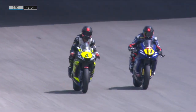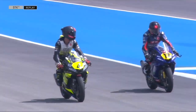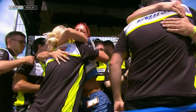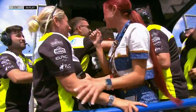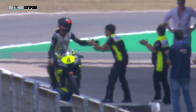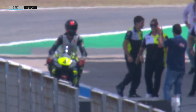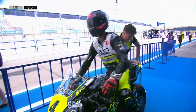Munoz there, very unhappy, absolutely distraught with how that played out in the very last moments of the race. And yeah, they've been waiting a little bit of a while, haven't they? The FIM Stock European Championship team. So yeah, they've been expecting it for a while, but it's finally come for Eric Fernandez.